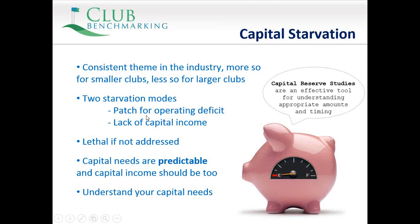Obviously, being capital starved comes from either patching up an operating deficit, where you're stealing those capital monies, or fundamentally a lack of capital income, and that's pretty easy to fall into with the latter here. When you rely solely on initiation fees for your capital income, it's very easy to get into that capital starvation mode, because obviously initiation fees are often unpredictable.